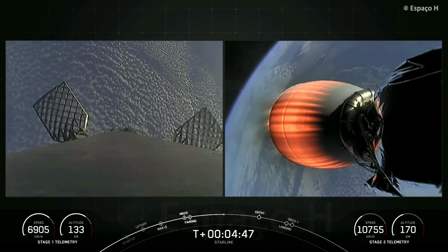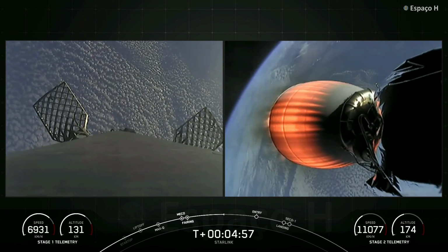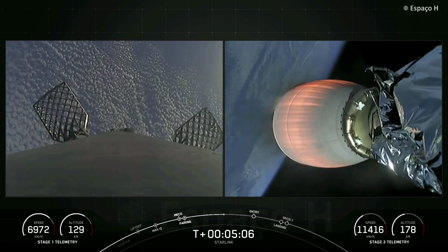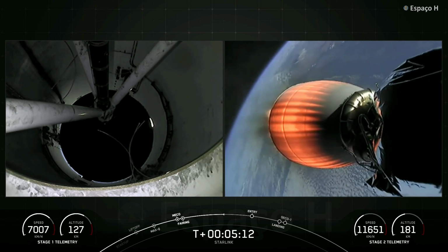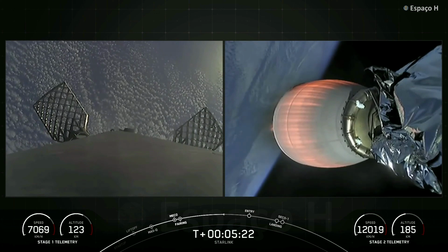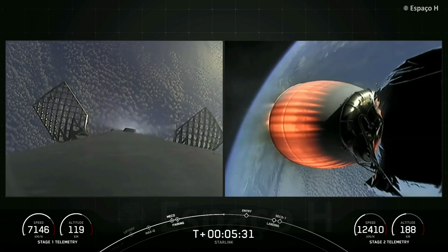The second stage, which is about a couple minutes into its burn, this burn lasting until about T plus 8 minutes and 40 seconds, is carrying our Starlink satellites to orbit. Today's Starlink mission marks the 204th mission for SpaceX overall and our 5th mission for this year. As a reminder, Starlink is a satellite internet constellation designed and manufactured by SpaceX to provide high-speed and low-latency internet to people living in remote and rural locations around the globe.